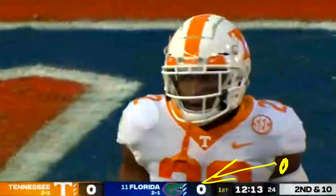Dan Mullen does a nice job of trying to sprinkle some of these plays in. I think they're plays he feels confident in, plays he feels like he'll have a big enough window for Emory to throw into. When those windows are not there and that first read is not really wide open, things are tricky for Emory Jones.